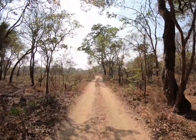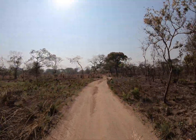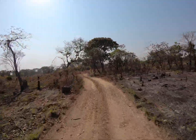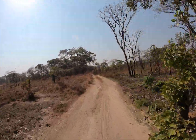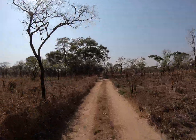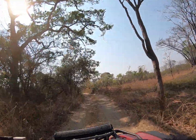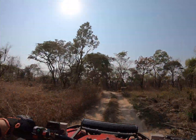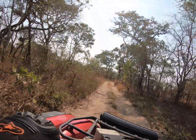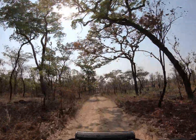Nice, windy and twisty. Not too fast. Quite bumpy, a lot of potholes. It's early September. A lovely cool breeze. It's very sunny. Lots of sunscreen on today. The rains are going to start soon.